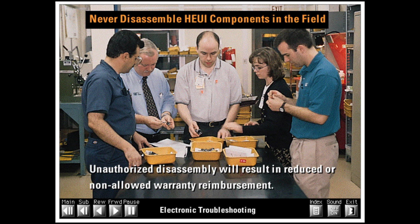In addition, never disassemble HEUI fuel system components in the field. Disassembly generates thread debris and introduces dirt, causing serious injector damage. Unauthorized disassembly of warranty components will result in reduced or non-allowed warranty reimbursement.